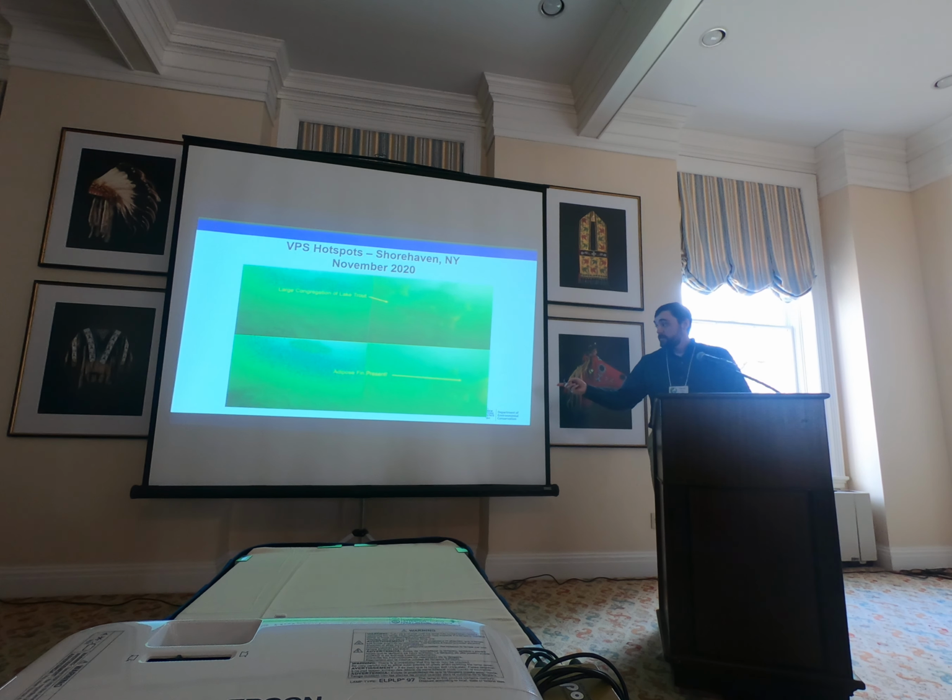We had a fish with an adipose fin present. As I said, all stocked fish have a coded wire tag and an adipose fin clip. Not saying that's a wild fish. There can be fin clipping error rates, but still very exciting to see. And we also saw this clean, broken cobble.